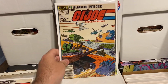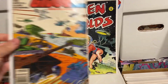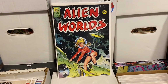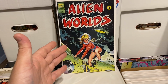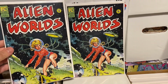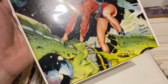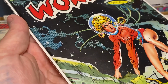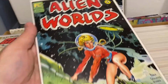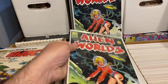And then the last 2 books, which I keep talking about, and I'm really, really excited about, were these Alien Worlds issue number 4 with that amazing Dave Stevens cover. And he didn't only have 1 copy, he had 2 copies in there. And man, they do have a couple little spine ticks on them, but they're not horrible at all. Pretty clean copies. Alien Worlds, Dave Stevens, issue number 4.